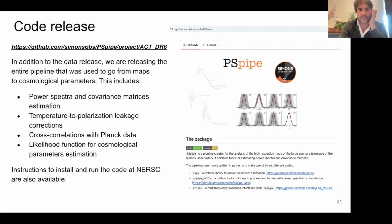In addition to the data release, we believe for the first time in the field, we are going to release the entire analysis pipeline that will allow you to go from the public products, so the maps and the beams, to the cosmological parameter results. The pipeline includes power spectrum and covariance matrix estimation, and the temperature to polarization leakage correction that Adri just mentioned. Also a completely separate pipeline that allows you to cross-correlate the ACT DR6 data with Planck, and this was very useful for us at different steps of the analysis. But we are of course also releasing a likelihood function for cosmological parameter estimation. So all of this goes to the public domain.